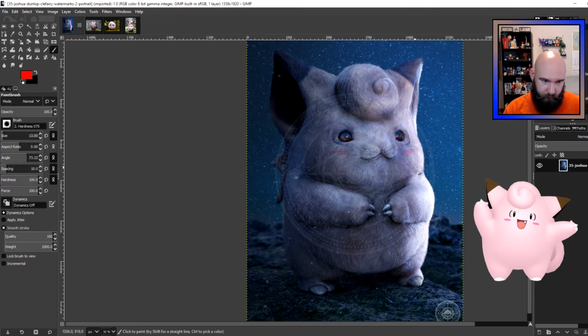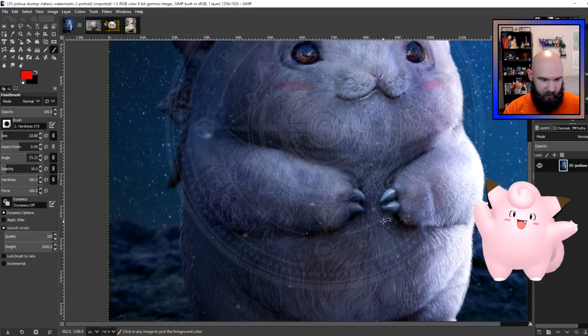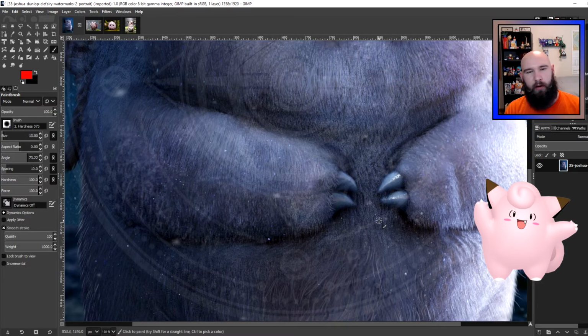So what I think is really interesting is the hands, because Clefairy is kind of weird in that it's got 3 fingers, but only 2 of them have claws, which is actually kind of a thing.